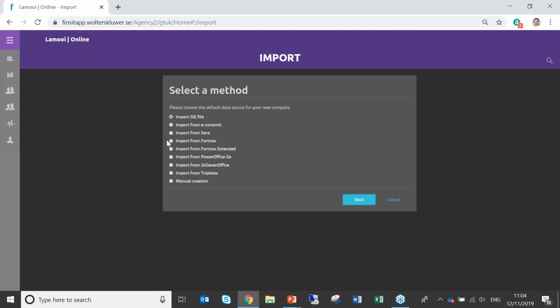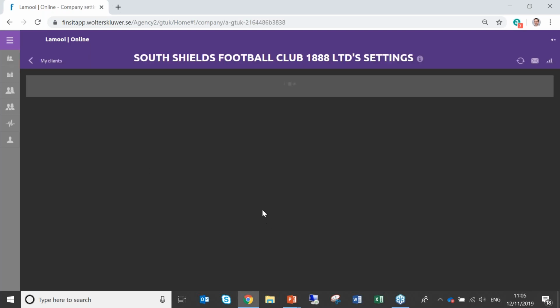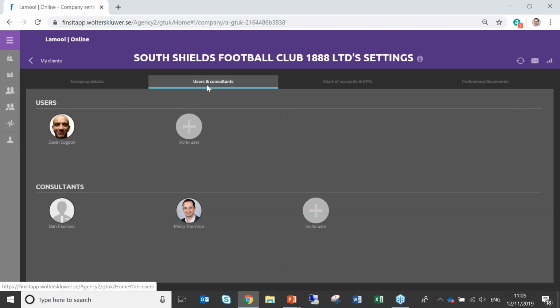And for those of you who are familiar with Open Integration, you'll understand that when I select Import from Zero and select Next, that will go off to Zero and bring all of the information back. So there's no manual setup as such. It's very much bringing the information through the Zero APIs into Finsit. And when that's happened, you can see this is one company that we've set up earlier. This is the information that's come directly from Zero, and we've got all of the company information that's been brought through.